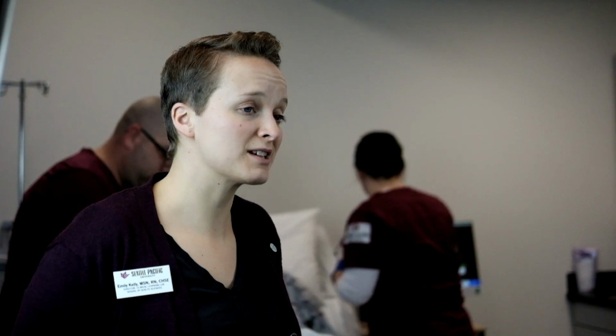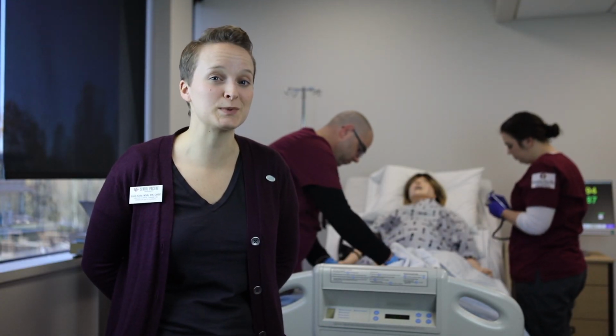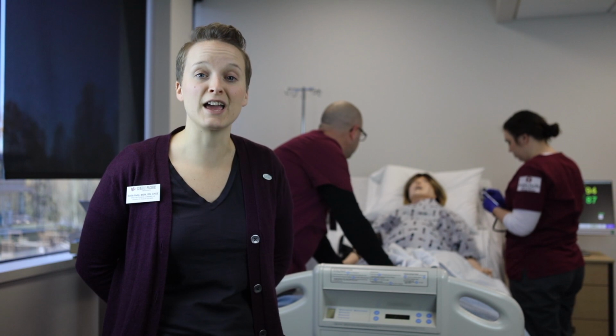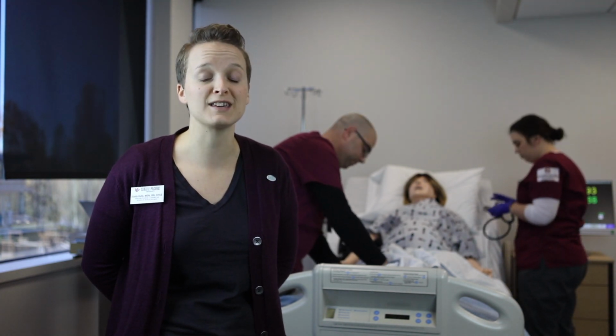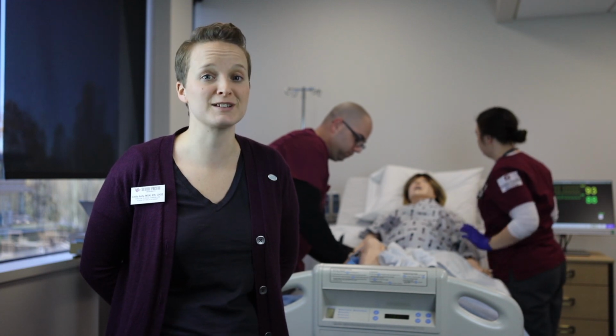And when we come together after the scenario, we do a debrief together, and it's really in that debrief that significant learning happens. And that's what makes us really excited about this space, because this is a space that was designed for simulation specifically, and it gives us the opportunity to create some really significant teaching and learning experiences.